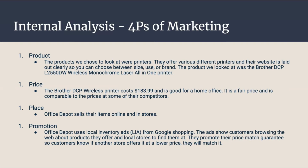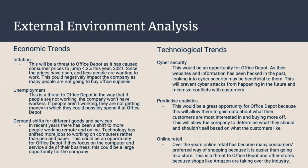The place: Office Depot sells their items online and in stores. And promotion: Office Depot uses local inventory ads from Google Shopping. The ads show customers browsing the web about products they offer and local stores to find them at. They promote their price match guarantees so customers know if another store offers it at a lower price, we will match it.